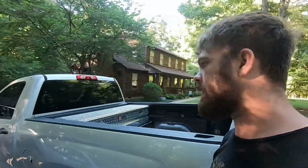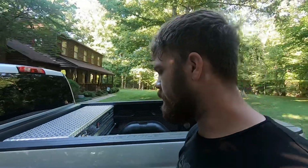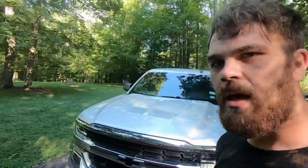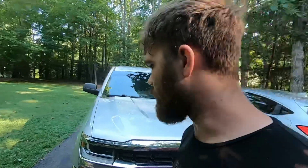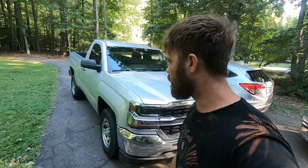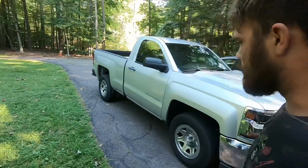So now that we've gotten past that, let's talk about some of the aspects of this truck I am not really a fan of. I guess the first things are a couple of the ways that it's optioned. I wish it were optioned a little bit differently, and maybe I can change that in the future. Like I said, this is an LT truck, so I got what I got, but I don't really like this chrome grille and chrome bumper setup.